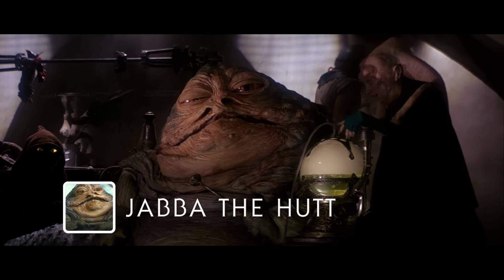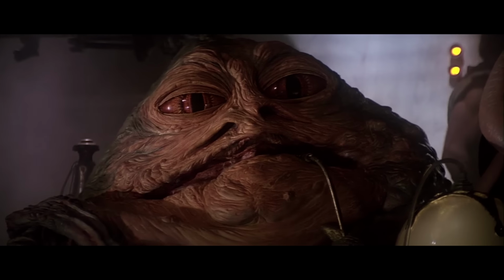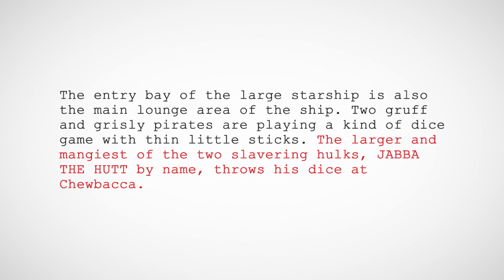Next, from Jabba's guards, we can go to Jabba himself. Jabba the Hutt is a character who's changed quite a bit since he was first created. First appearing in the second draft of A New Hope, back then he was just one of several pirates who served aboard the Millennium Falcon under its captain Oxus.